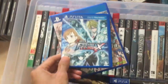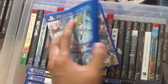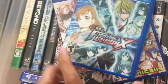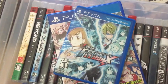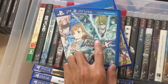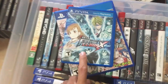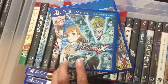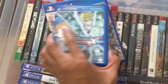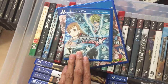here. I have Dengeki Bunko Fighting Climax for the Vita. This is an anime fighting game. I'm sure you recognize some of these characters here. Yeah, super weeb anime fighting game. Super easy game. This is the only fighting game where I've actually completed the arcade and story modes and the extra chapter dream modes or whatever it's called in this game with every character. So I've essentially 100% of this game.